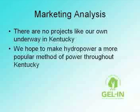Right now, there are no projects like ours underway in Kentucky. By doing this project, we hope to get statewide attention and make hydropower a more frequently used source of energy, and also move away from coal, which is our primary source.